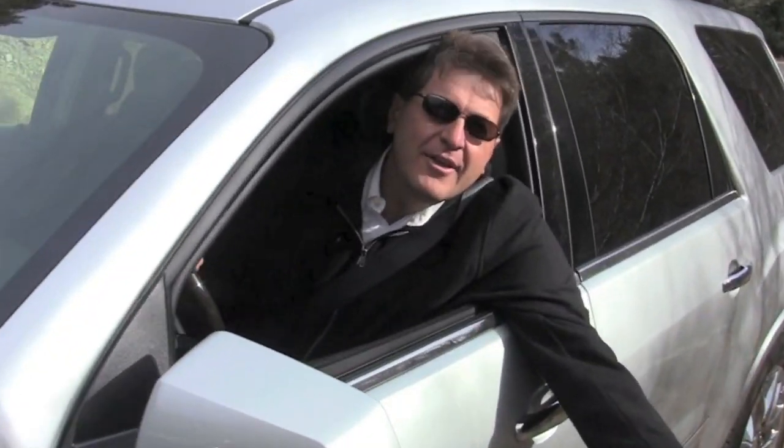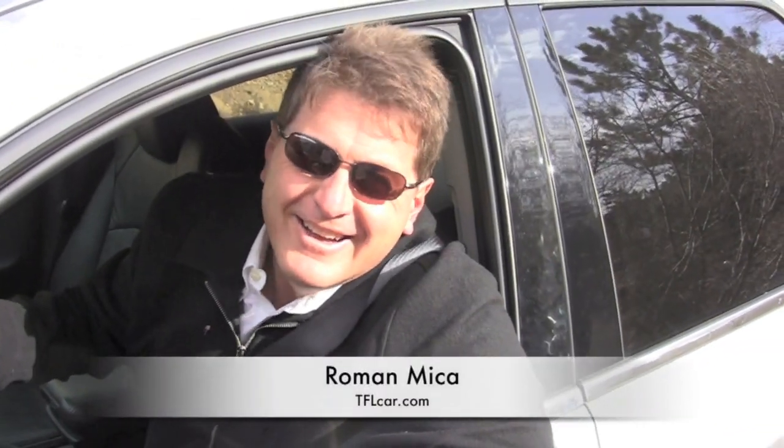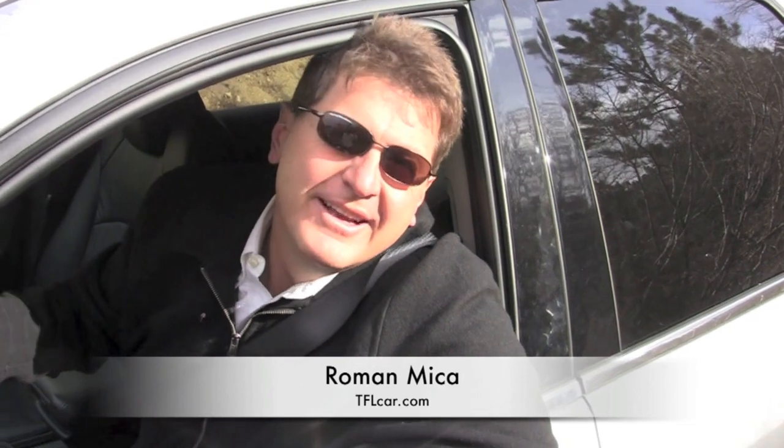A Sequoia, Nathan? Really? You feel that inadequate that you had to bring a Sequoia? Well, I've got a 2011 GMC Acadia Denali, which is not a proper SUV, but a newfangled, and I think much better crossover. The Acadia has a 3.6 liter V6 engine that puts out 288 horsepower, and best of all, well, it's 1,000 pounds lighter than Nathan's big beast.